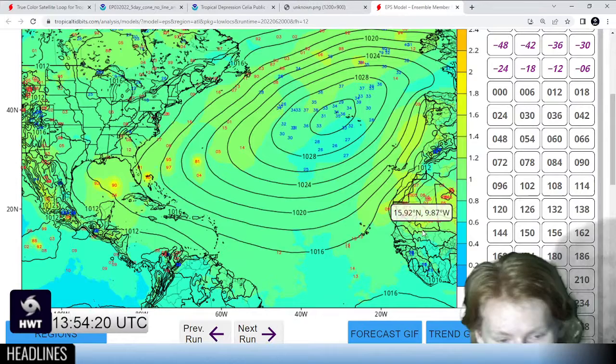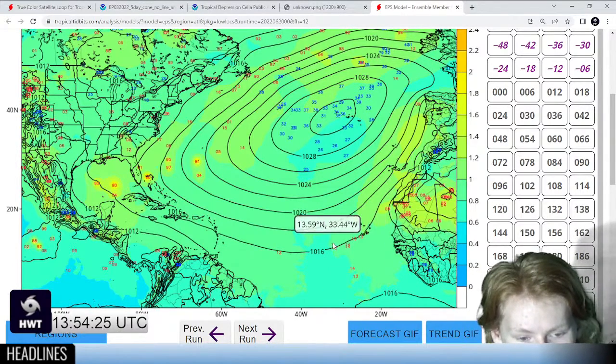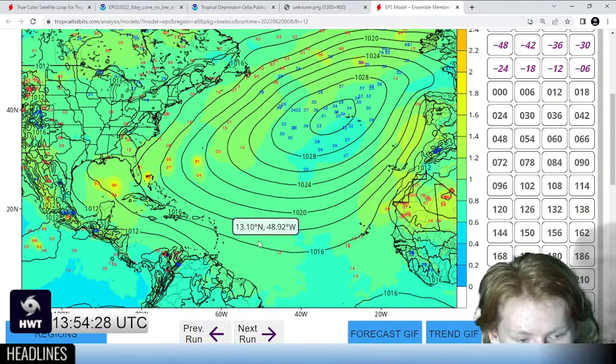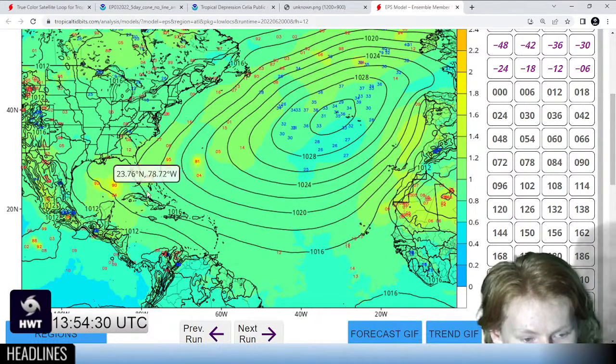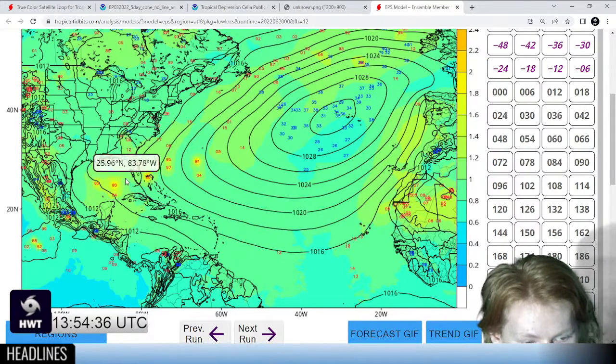If you get anything coming off, it's not just going to go this way, y'all. This is going to be pushed down. Maybe something like this. But then I think, look, that looks almost like an Irma because it would come down here and then try to move up like this.